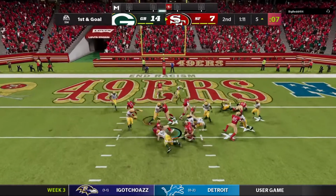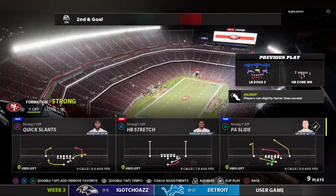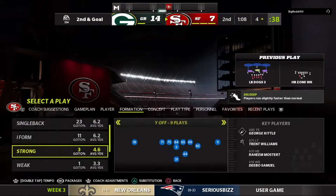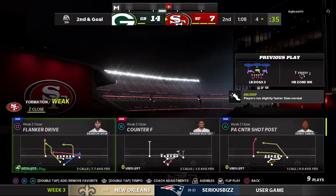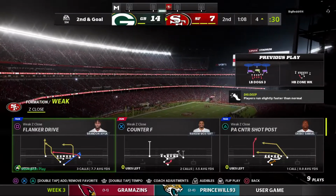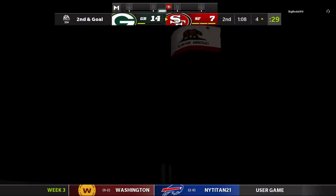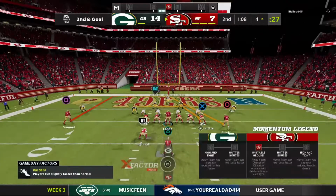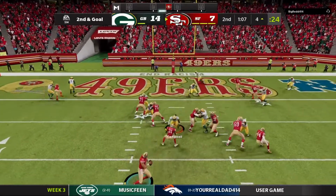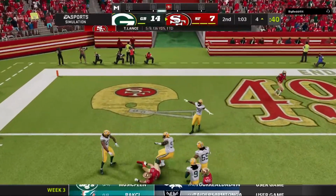Here's Mostert, and the hole closes quickly here. He can fight only to about the 4. Now the Packers going to go ahead and use the second of their timeouts as they'll talk things over prior to this upcoming 2nd down play. Play action. Now it's Lance. A quick throw, but incomplete.